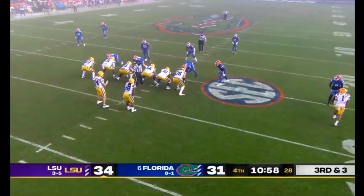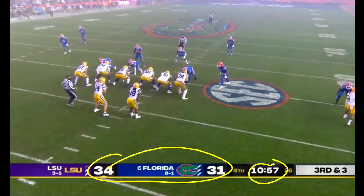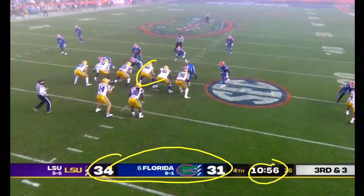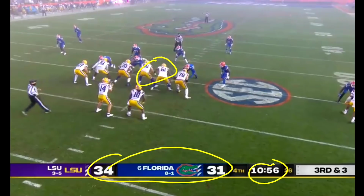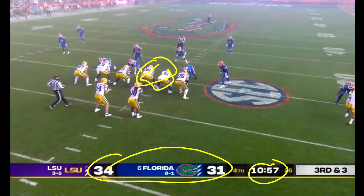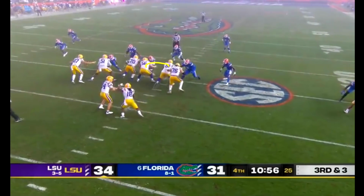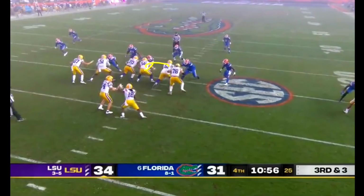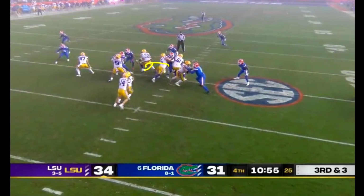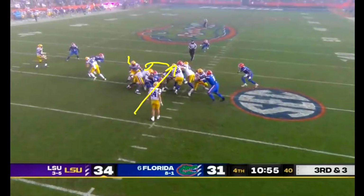3rd and 3 for LSU. It's the 4th quarter. It's 34-31. We know that LSU likes to run the ball, preferably in these situations. Florida is going to leave the center here without a tackle over front, and on top of that, allowing the middle to be wide open. Take a look. If you're LSU and you got to get 3 yards and you like to run the ball inside, this looks pretty good right now, right? We have no resistance here early on. There you go. We're going to allow our center to kick out and essentially double whoever he wants. There it goes. We have a linebacker having to fill. It's too late. And we'll just run it right up in here.